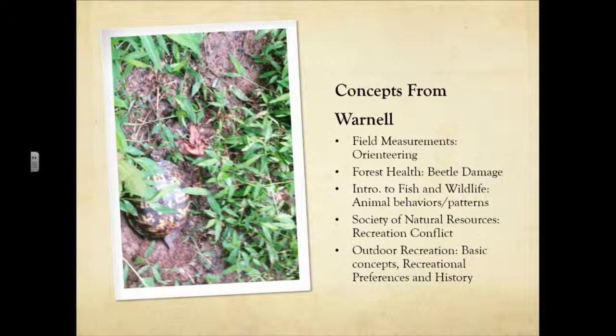And so concepts from Warnell, I got to use orienteering in our outdoor adventure camp, which was one of the last camps that we did, which I got from field measurements. And then we had a couple of diseased trees, and I was able to spot signs of the beetle damage thanks to Forest Health. One of the trees had already been cut down, and I could see the blue stain fungus, which was cool because it's something I just learned.